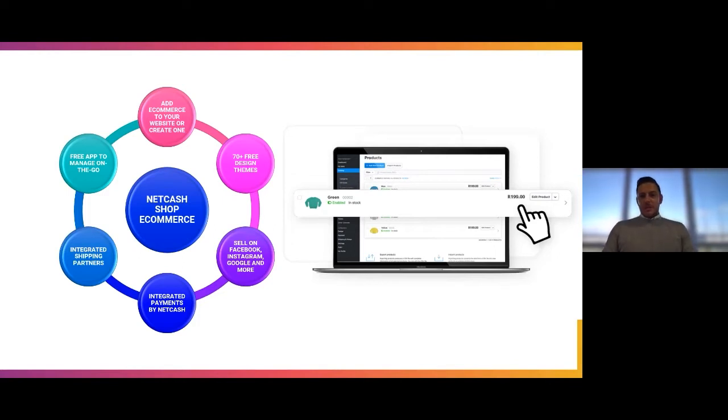The product instant site has got more than 70 design themes to choose from, and it's absolutely free on all of our plans. And you can create a beautiful one-pager website, fully customizable as well. You can sell across Facebook, Instagram, and Google with all of our plugins. We're fully integrated. And then our payments also are integrated, so you don't need to go to any third parties and open new accounts and set up contracts. Our shipping is fully integrated as well.